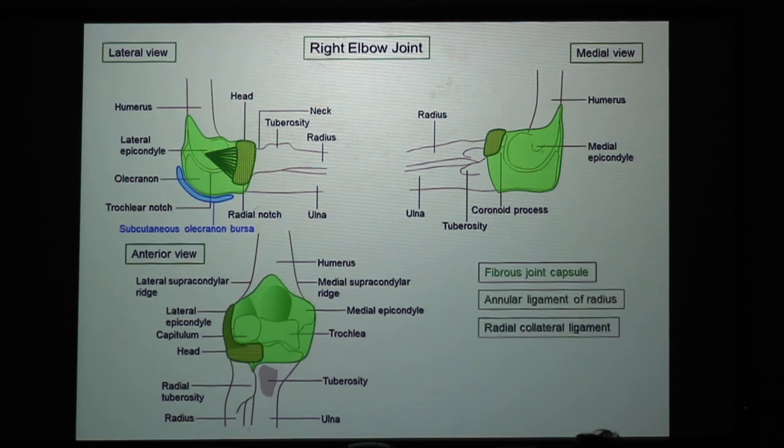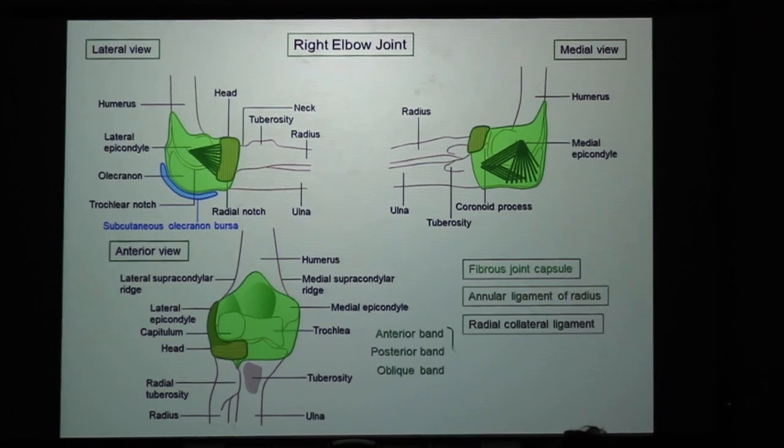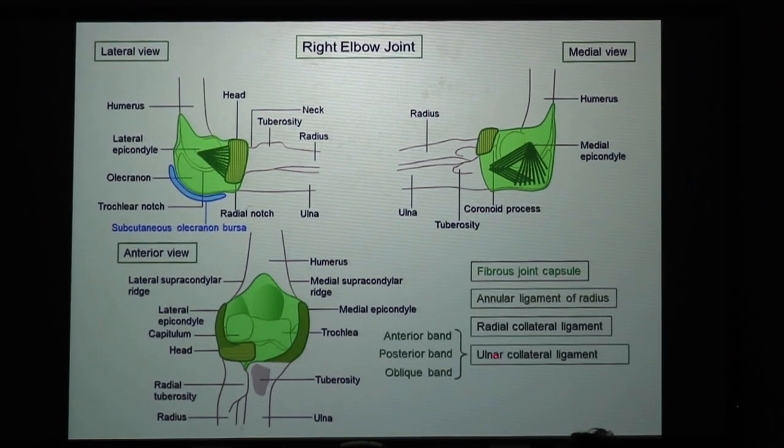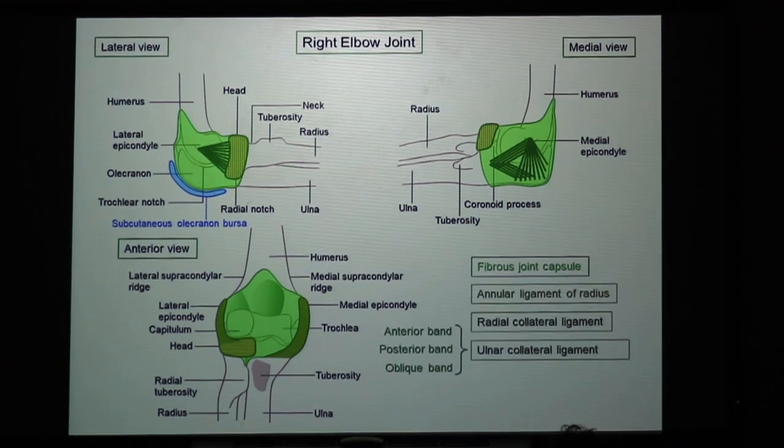Now the ulnar collateral. It has an anterior band, a posterior band, and, don't say transverse, an oblique band. These are the three components of my ulnar collateral ligament, and they are all bands. You can see all the images. So these 1, 2, 3 and 4 are the names of the ligaments of my elbow joint. If you don't know it, you are in trouble.